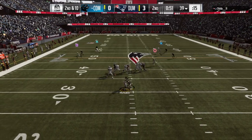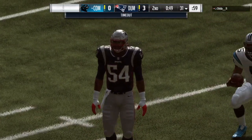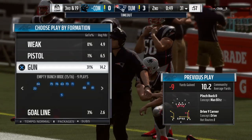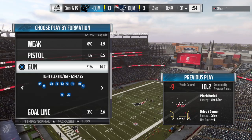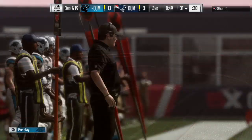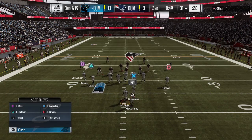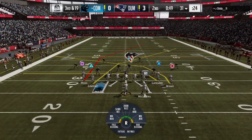To throw on 2nd, McNabb. And he'll be wrapped up around the waist and pushed down. Now we're going to get a timeout here called by the Patriots as they get the stoppage with just under 50 seconds remaining in half number 1. The Panthers on 3rd down, 0 for 3 to this point. They could use a conversion. This will be 3rd and 19.